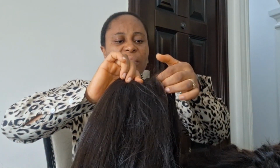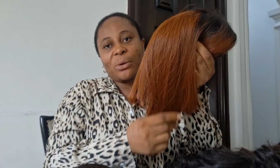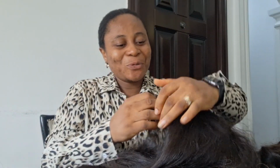This is another hair. This is actually bone straight. This is, I think, 14 or 16 inches in black. This is another one in, what's this color? Bone orange. And I have gold here. I have maroon, and what else?